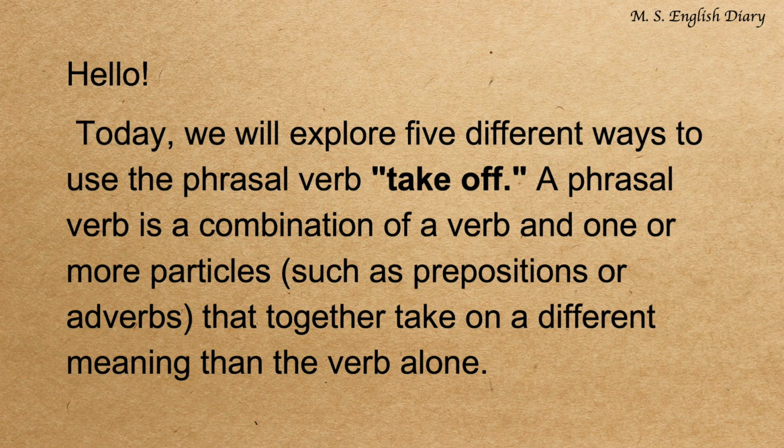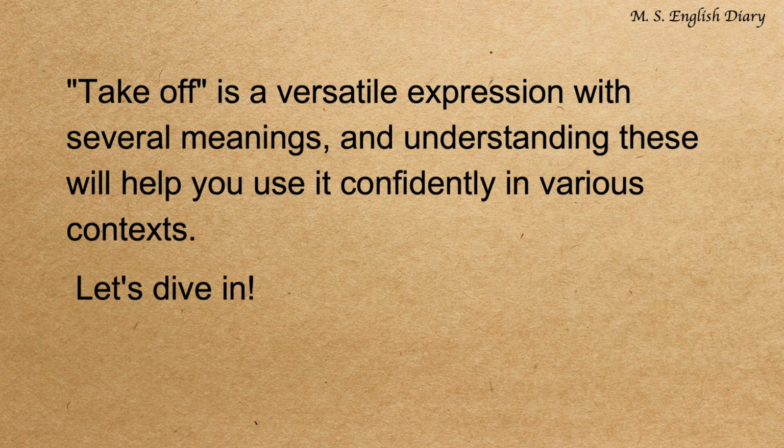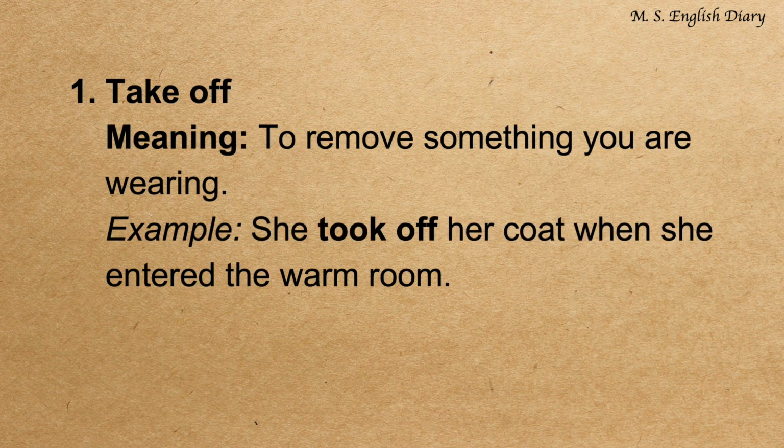Hello. Today we will explore 5 different ways to use the phrasal verb take off. A phrasal verb is a combination of a verb and one or more particles, such as prepositions or adverbs, that together take on a different meaning than the verb alone. Take off is a versatile expression with several meanings, and understanding these will help you use it confidently in various contexts. Let's dive in.